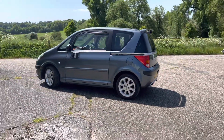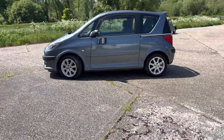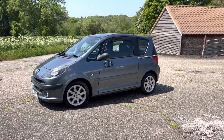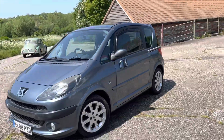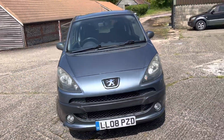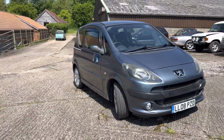So if you are disappointed because you see this car is down in Hampshire and you're closer to Scotland, no trouble, we can give you a quotation for delivery based on your postcode, or of course, please come and collect the car. We have a railway station just a 5-minute walk away from our location in the North Hampshire countryside.